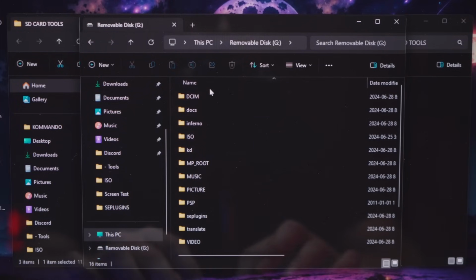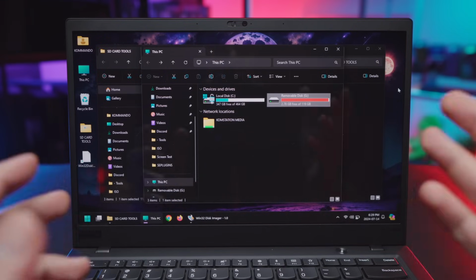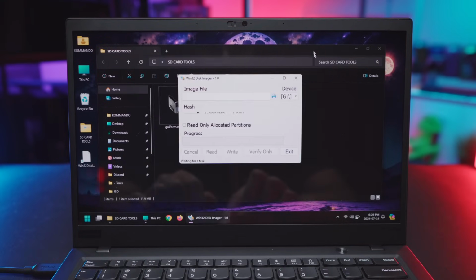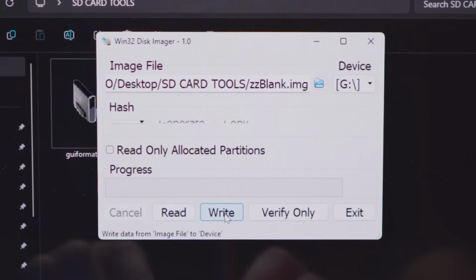Now if this is a brand new card, then there's nothing to worry about. Otherwise, if you have a bunch of files you want to back up, now is a good time to do it. Create a folder somewhere on your desktop, copy all your files, and once we're done formatting, we can put them back on. In our case, I already have it backed up, so there's no need. So now go ahead and browse for the image using this folder icon, and select the zzblank.image. Finally, we can go ahead and hit write.